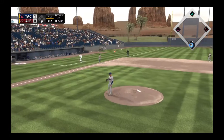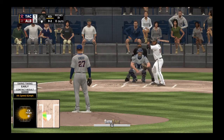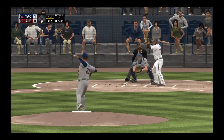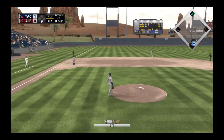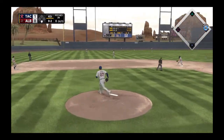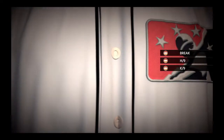Now a ball lined to the left side, but this will be a foul ball. Tries to dump this one out to left, and that finds some outfield grass. It's a base hit. So that leadoff base hit means considerable speed aboard to start out the inning.